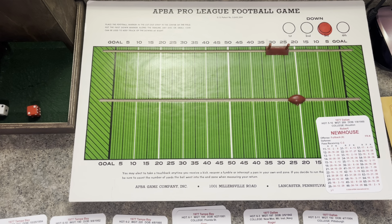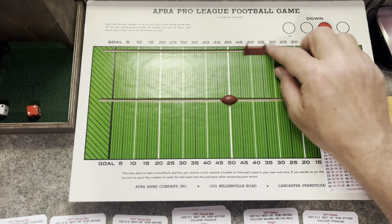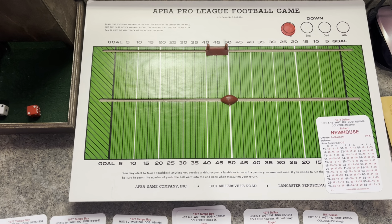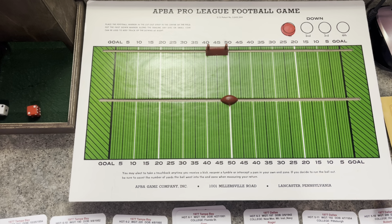Let's see here. Draw it to the right. That'll be a gain of 29 yards. 10, 20. And he is out to midfield. First down for Dallas. 29-yard scamper by Robert Newhouse. And the Cowboys are at midfield. Dallas 3 for 3 on 4th downs.